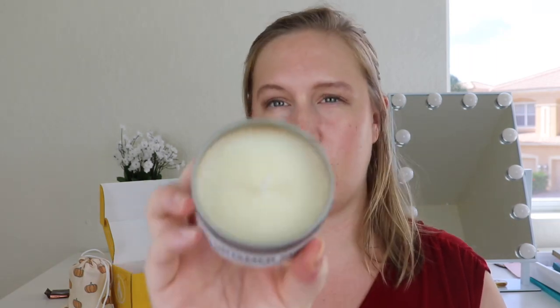Oh my god, this seriously smells like Cinder. It smells so good. It's like there's a bonfire right here, but better. I don't know what I'm showing you. It looks like a candle, but it smells so good. I wish I could be like, smell it, you guys, smell. I love it. It seriously reminds me of fall.